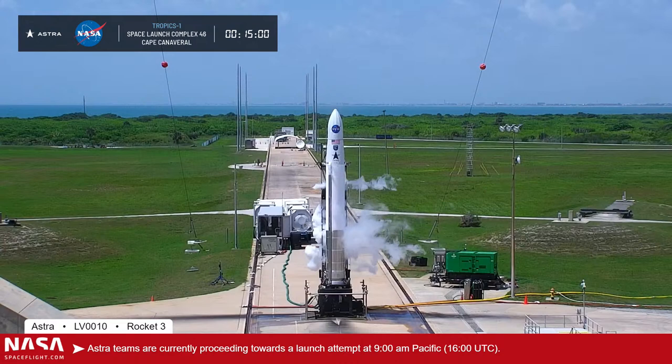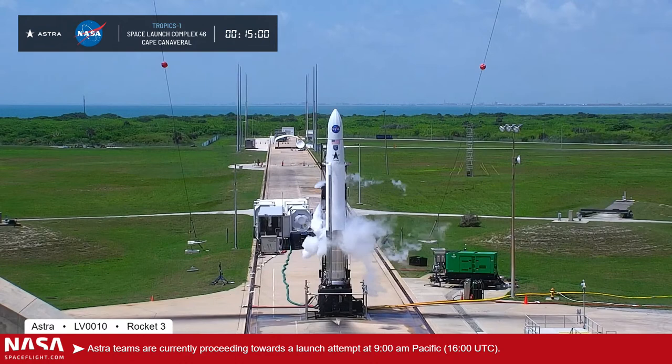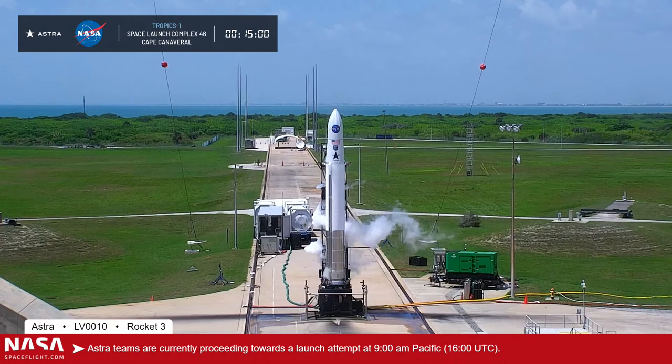Overall, we're able to deliver 25 to 150 kilograms to a 500-kilometer sun-synchronous orbit with this vehicle. And a majority of these parts are produced here in-house in Alameda. I would absolutely love to give shout-outs to every one of the technicians and engineers that help us build these vehicles, yet we are on the clock this morning.